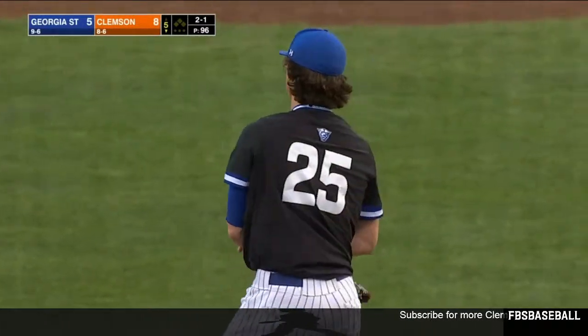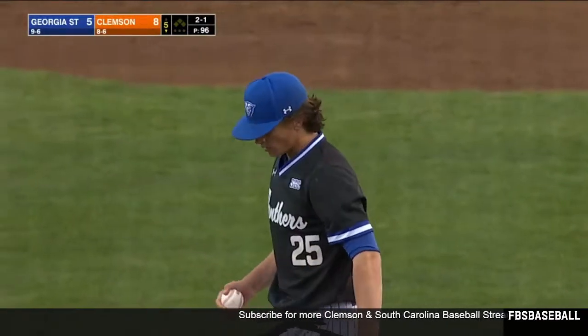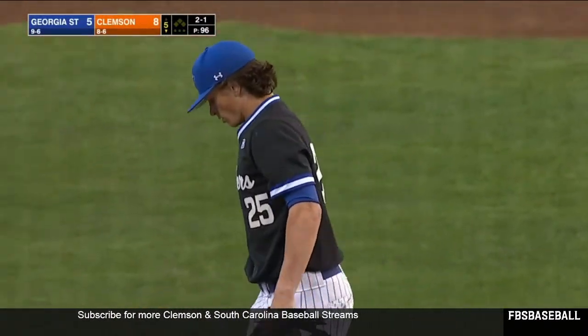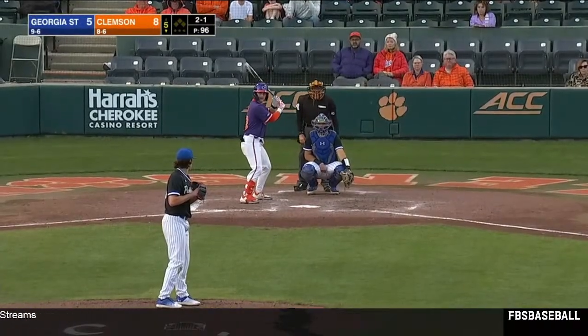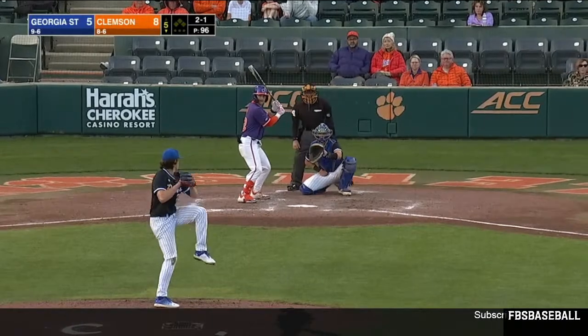Right back out there and hanging tough, Ryan Watson. Giving up 8 runs on 11 hits, but has pitched much better than his line would indicate. I agree.